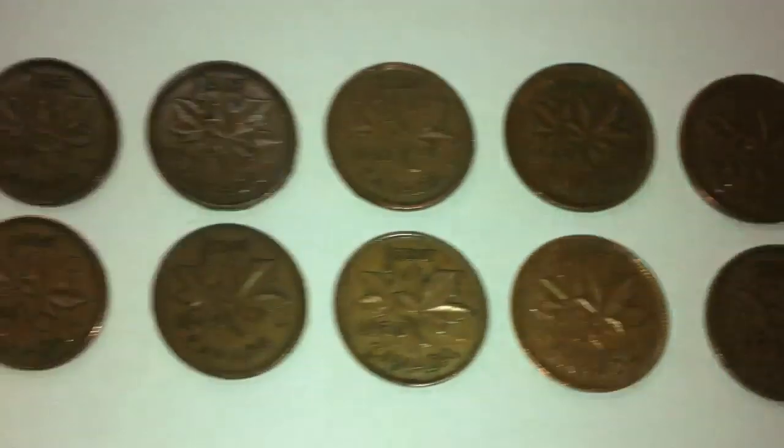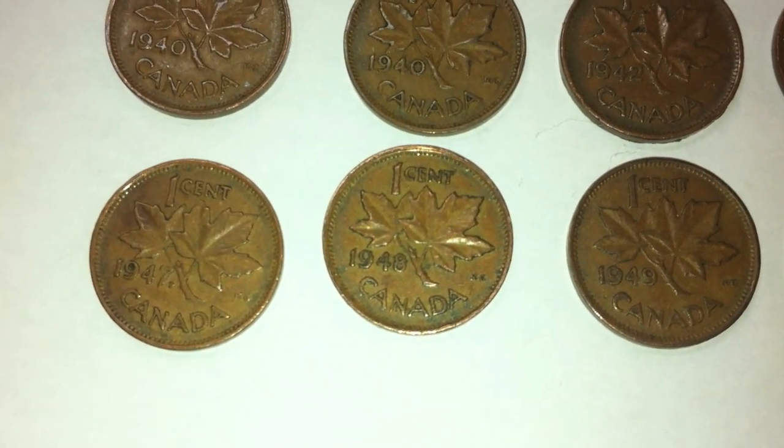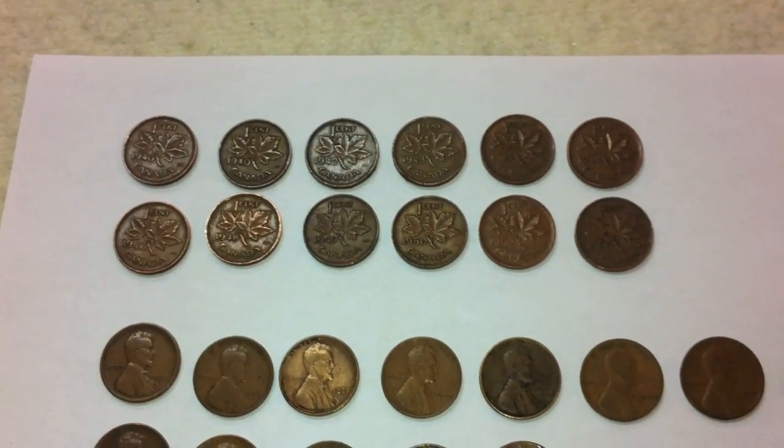We had 12 of those in total, and to start we had 2 from 1940, a 1942, a 1943, a 44, a 45, a 47, a 1948, a 1949, so we pretty much almost ran the entire 1940s there, a 1950, another from 1950, and one more from 1950. So 3 from 1950 and 12 King George VI pennies altogether.